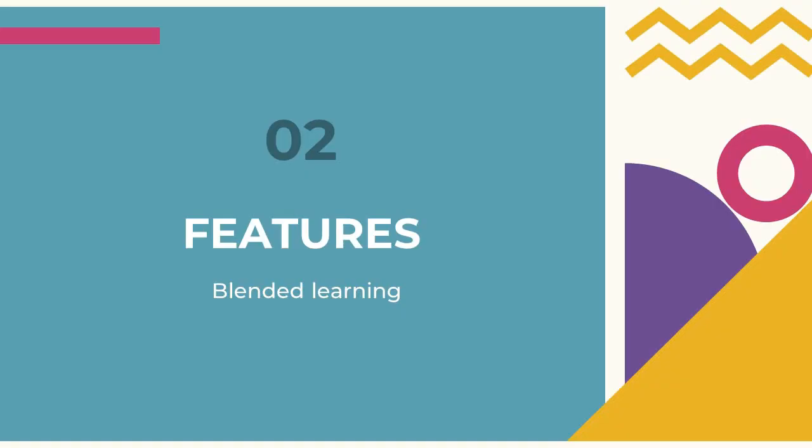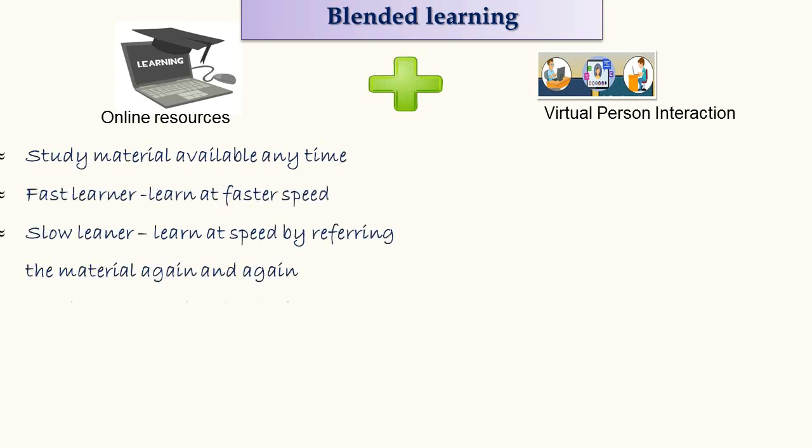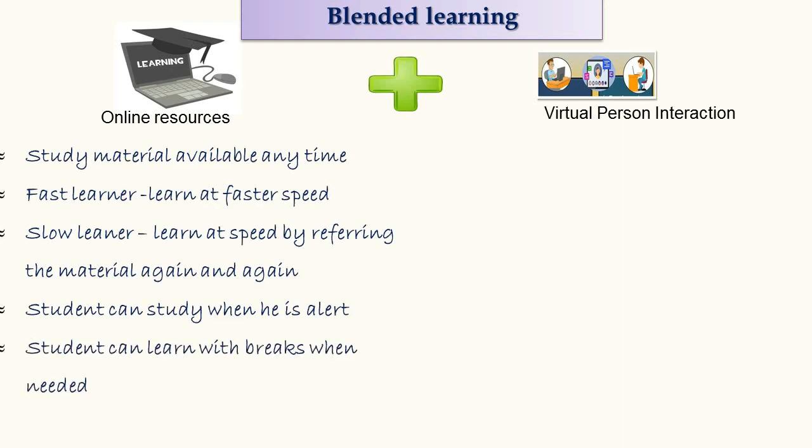Let's look at what are the features of blended learning. The online teaching in normal courses, presently I refer to as online resources during this COVID-19. The study material is always available to the students. Students can learn at their own pace.